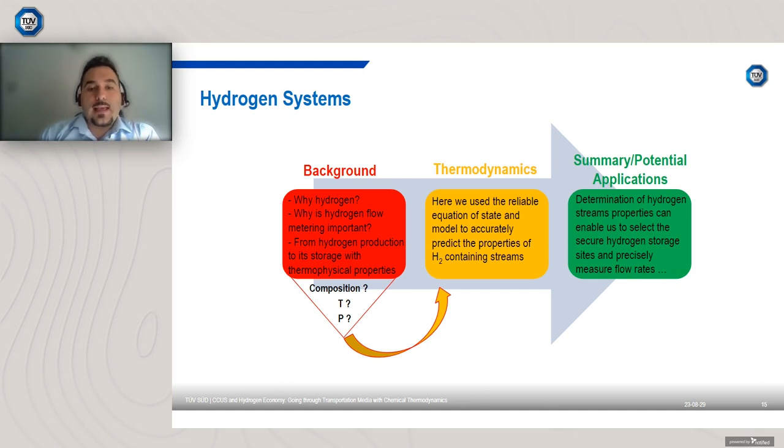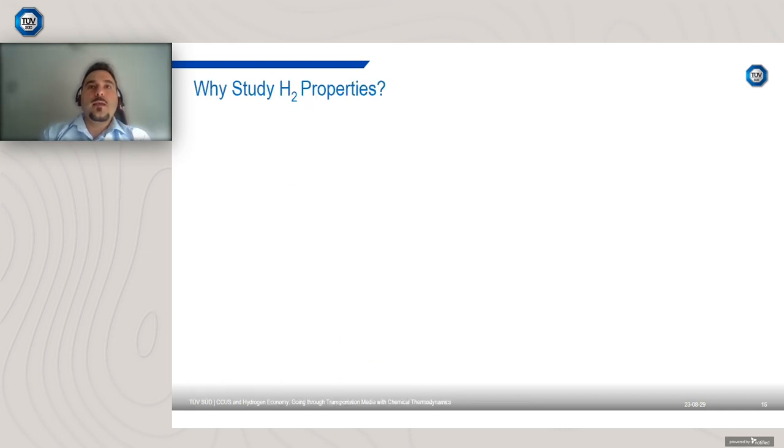And at the end, we will see how these predicted fluid properties and thermophysical properties of hydrogen can be employed for optimizing and designing secure hydrogen transportation and geological storage processes, and also for accurately measuring the amount of hydrogen or hydrogen flow rates, to be sure that we are getting the hydrogen we paid for at hydrogen refueling stations, or for heating our buildings and our homes in the near future in the UK, and hopefully worldwide.